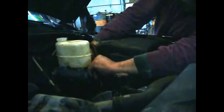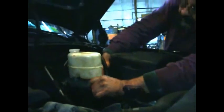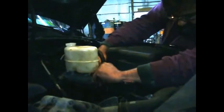I have people with cars that aren't even getting a year out of a set of brake rotors. They're just rotting away. There's nothing you can do about it. You can't get any better product.